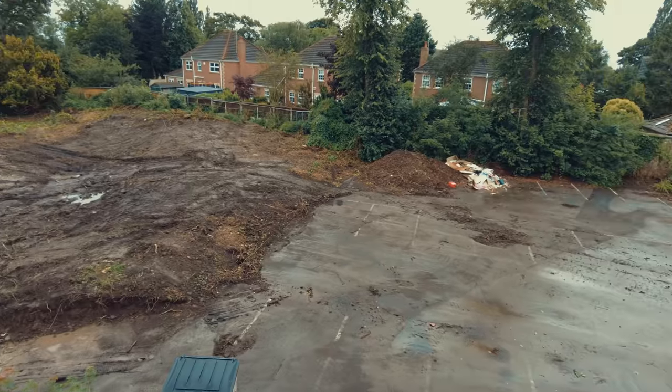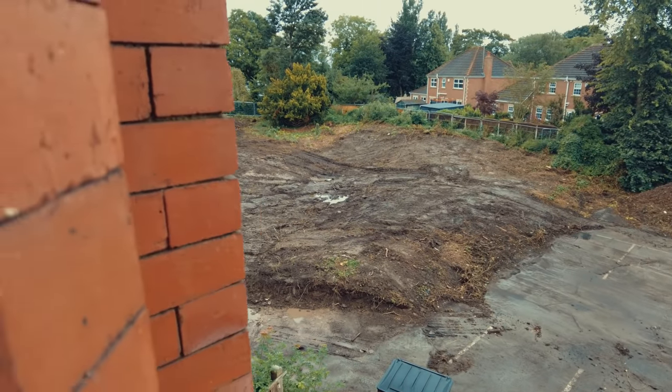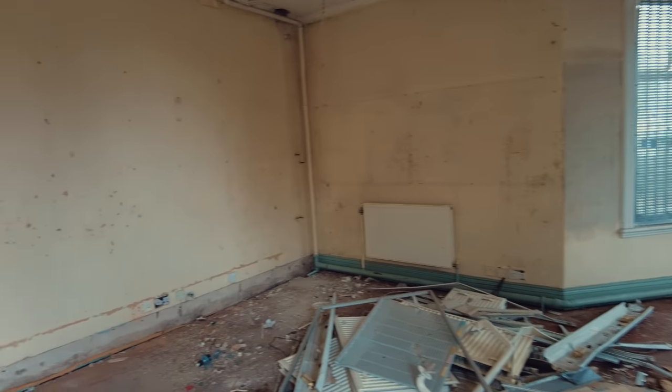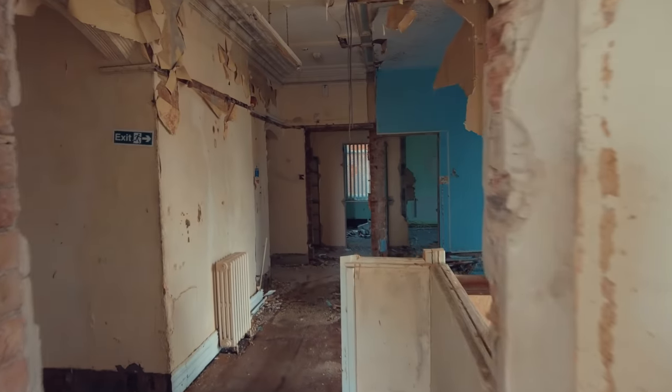It's one of them beautiful days as well, guys, where it's, I've got a t-shirt on, it's nice and humid, but you've got that lovely smell of wetness in the air, you know. I love them days.